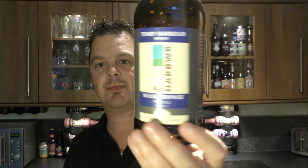Oh, okay, one more second. It's British Challenger and American Cascade hops. I thought it was more of a traditional beer, but I mean, it's still a cracking beer.